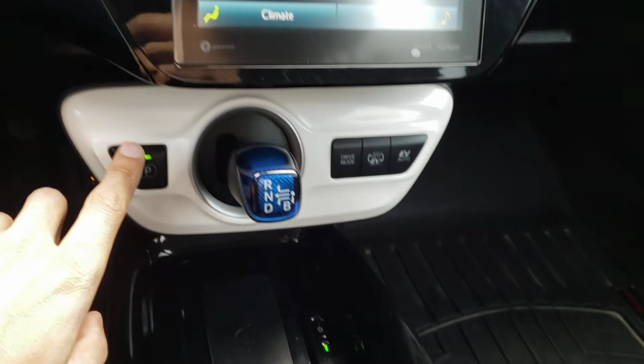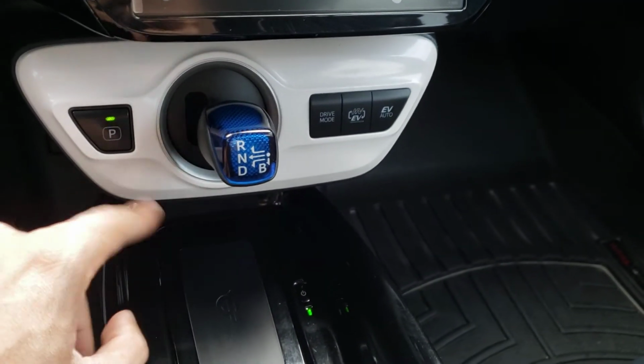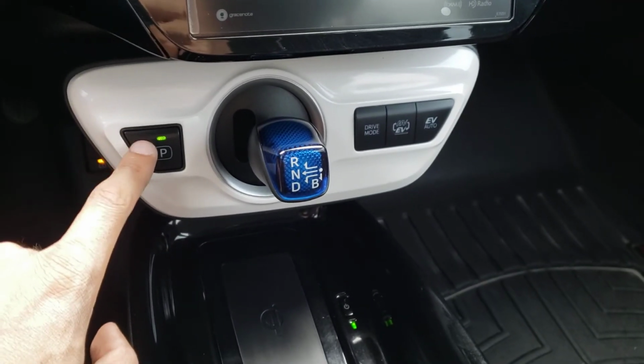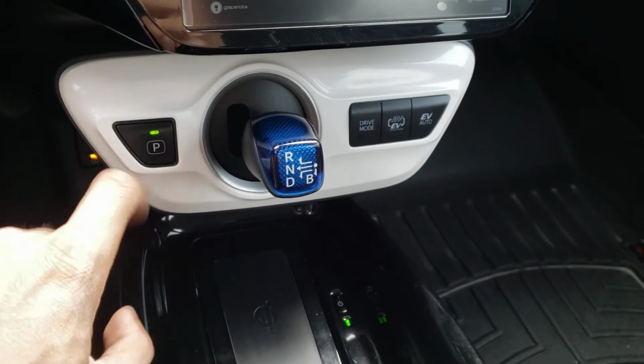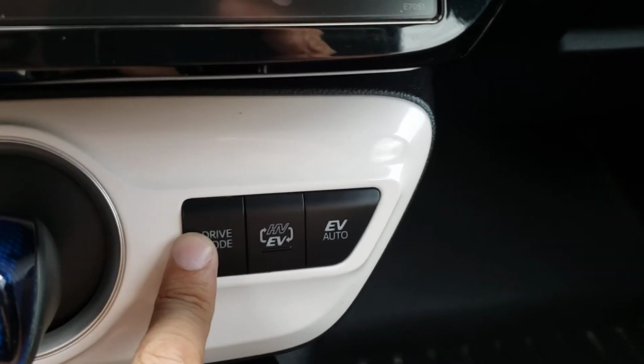Below that, you've got the gear selector here, and of course you've got reverse, neutral, and drive, and your parking button is just to the left here, so if you're looking to put the vehicle into park, simply press the button.